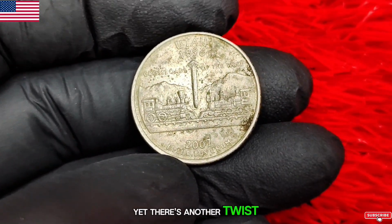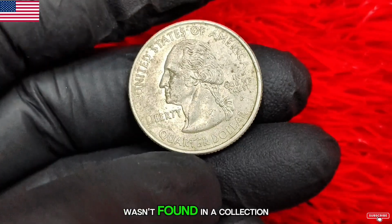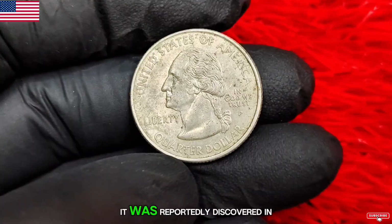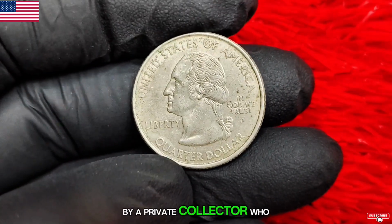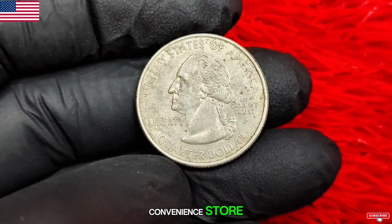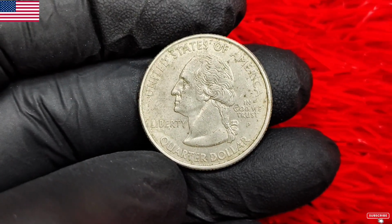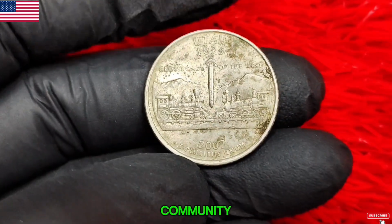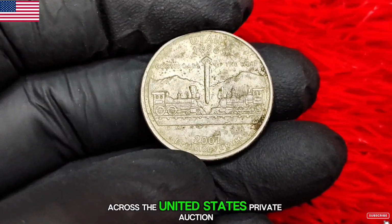Yet there's another twist. The exact coin that reached this insane value wasn't found in a collection. It was reportedly discovered in an unsearched mint roll by a private collector, who almost spent it at a convenience store until a friend recognized its striking perfection under bright light. This discovery shocked the coin community and immediately caught the attention of top collectors across the United States.